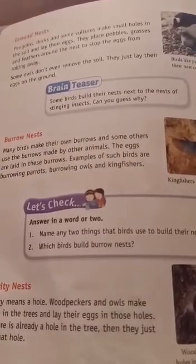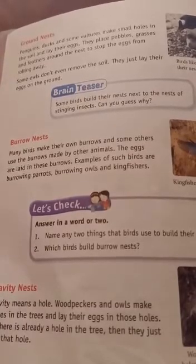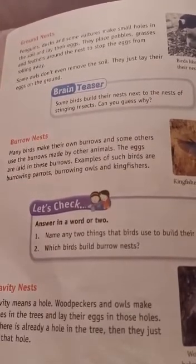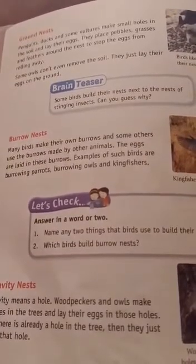Next is the burrow nest. There are also some animals that live underground, right? And those animal houses are called burrows. Birds such as parrots, kingfishers, and owls also dig the soil. The previous one, the ground nest, is where they make a small mound of soil, okay.